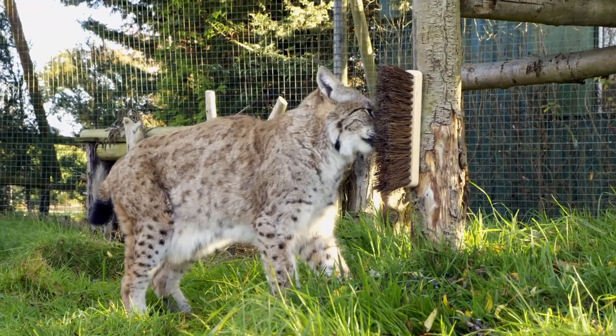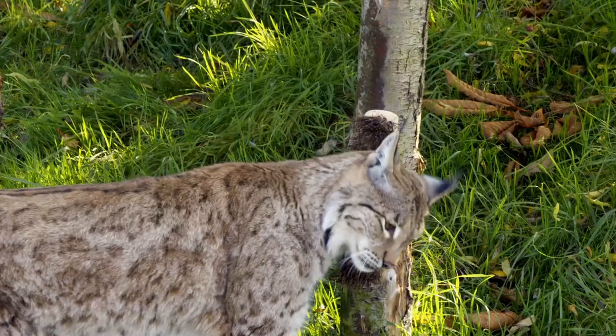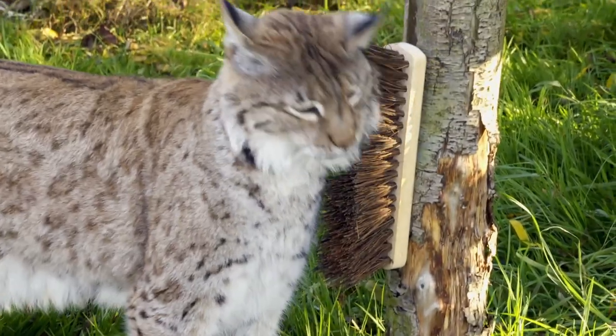Petra, our Eurasian lynx, loves a good scratch. Would you look at her new broom enrichment? We've made a scratcher for her from it, and she's loving it.